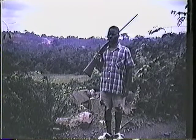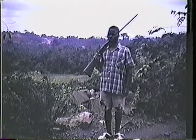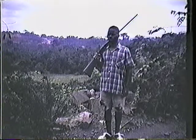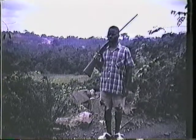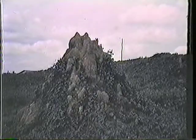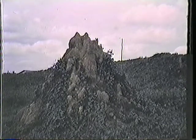I met this native out hunting, and I asked him what he was hunting, and he said anything he could find. There are a lot of deer here, leopards, some panther. Very few elephants left around here, quite a few monkeys, and plenty of snakes. Well, this is an ant hill. This is an old trunk of a tree, and the ants get in the inside of them and start working, and this is what it gets to look like.